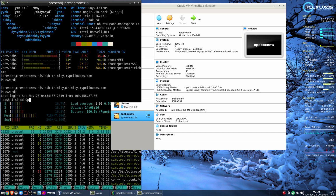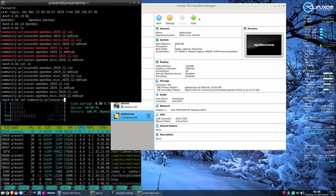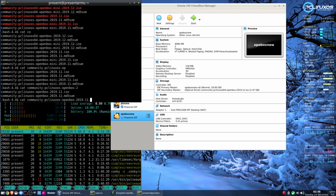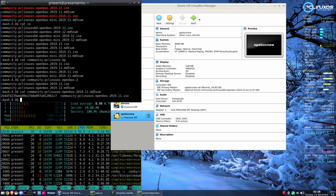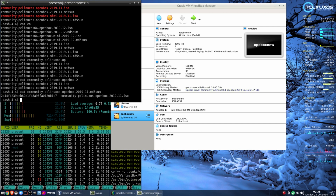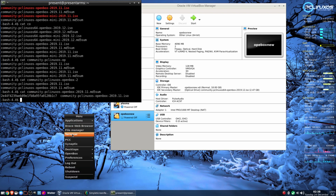So if I go to Openbox, you can see there, and I will do the cat community Openbox MD5 something in it. Right, if I bring that up, you can see there 2E44BC, B1C7, right? So to be fair, that one is in home present community, so I will go to home present community on this. Oh, hang on, what's that doing? Okay, gonna have to open up the terminal, folks. Ha! It's all good.